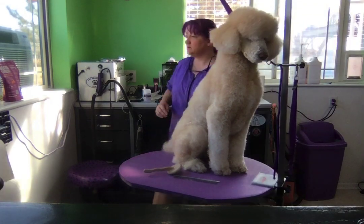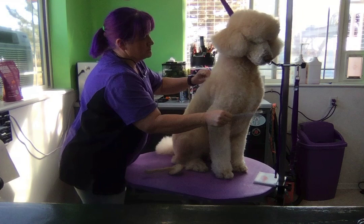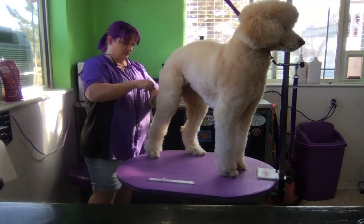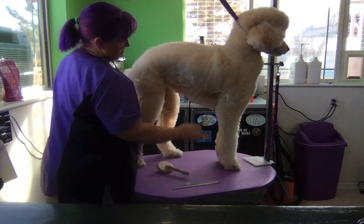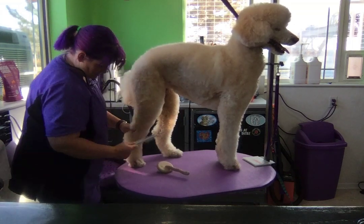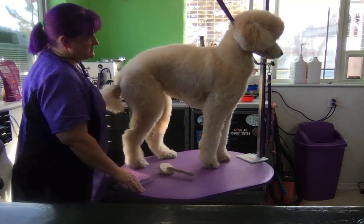Okay, so, sit up. The more she's fluffed up when drying, the straighter the hair is. And that happens when she's dry. See, she's a little curly there. The straighter it is, the easier it is to get a smooth, even haircut. Good job.